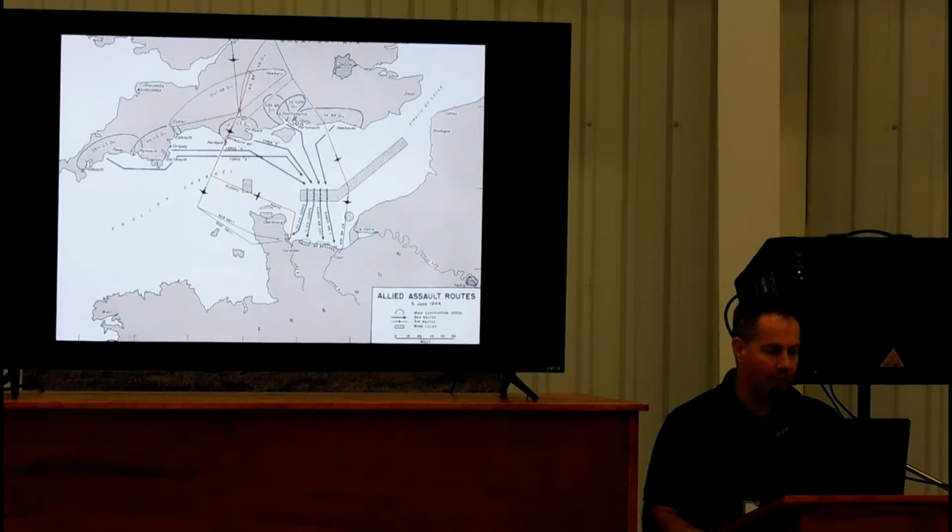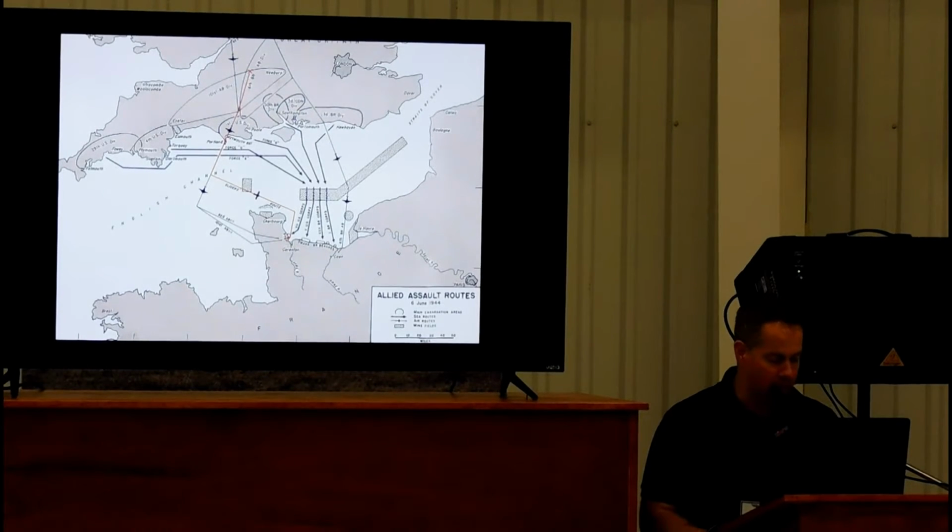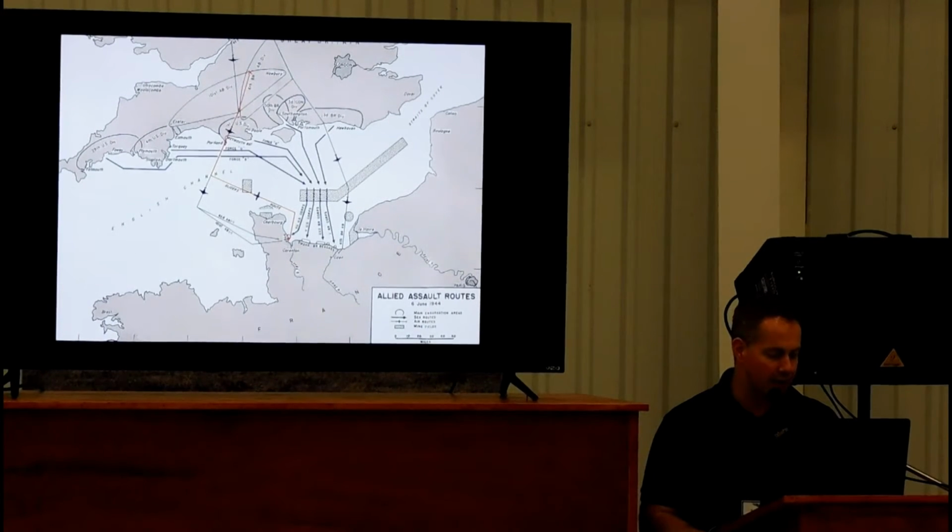Now, from the reports in the official war diaries of the 437th, takeoff for the serial happened on the 7th of June at 04:39, with the formation taking 35 minutes to assemble, and they had a destination of LZ W in Normandy.